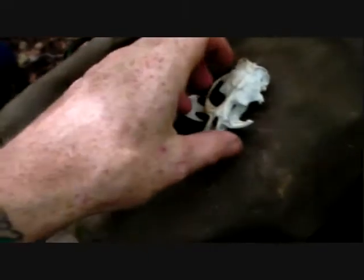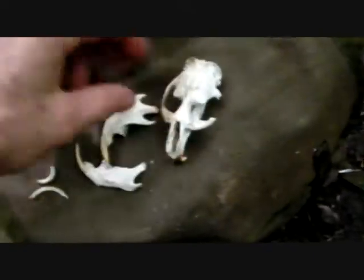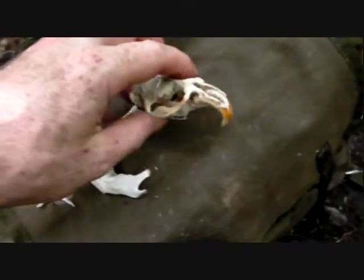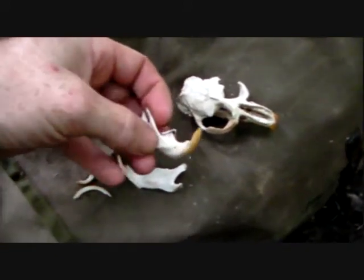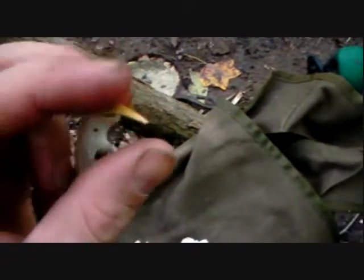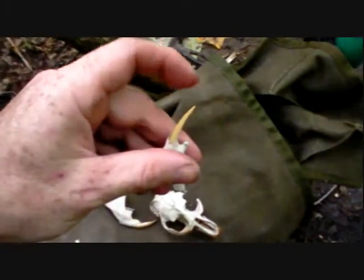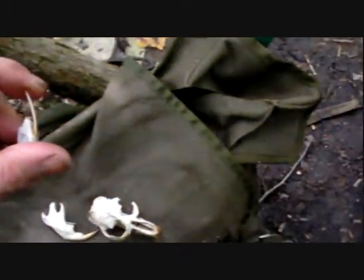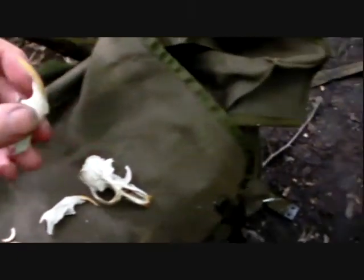Alright, while out on the scout yesterday of a new area, found a whole bunch of things. This right here, in pretty decent condition, was a squirrel skull with both its lower jaw bones and its teeth. Now these teeth, this one here is kind of split. This one's been out for a while, so you can see how bleached the bone is. But the teeth, this one here is split in half, but it's one char, which is pretty sharp, pretty hard. This one here is split down the middle.